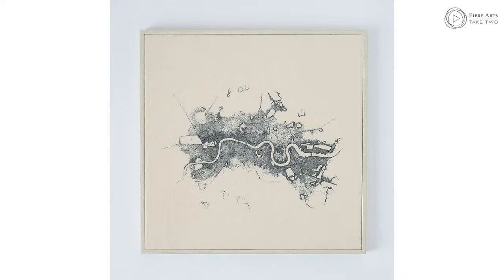I loved making this one because it really challenged my technical ability in terms of the sketching. This is all the same thread, and I've created and described the lights by just changing the density of the stitches. The darker the areas, the lighter the stitches. So I'm always reversing it. And where the white space is, the negative, so the parks, the river, that's where the dark is.